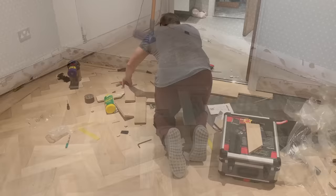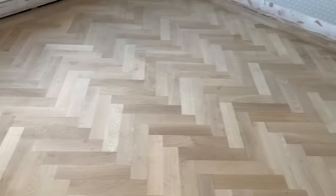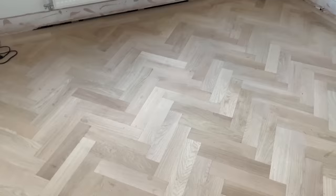So the flooring is more or less done. We have to clean up in places, but it's all laid out. I'm so happy with how it looks. Dan did such an amazing job. So now we're just on to the units.